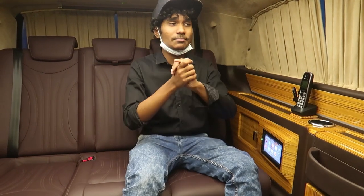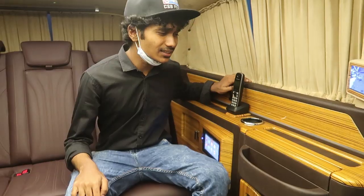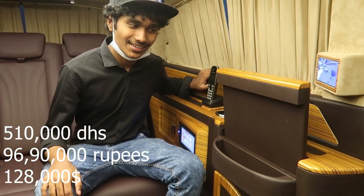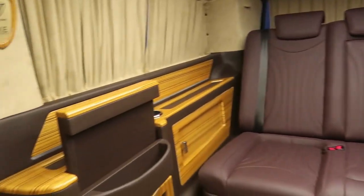Hi sisters! So yeah guys, as I said, this is a Mercedes Vianno executive lounge from VH Motors. This is literally like a private jet on wheels. Let's take a look at this.